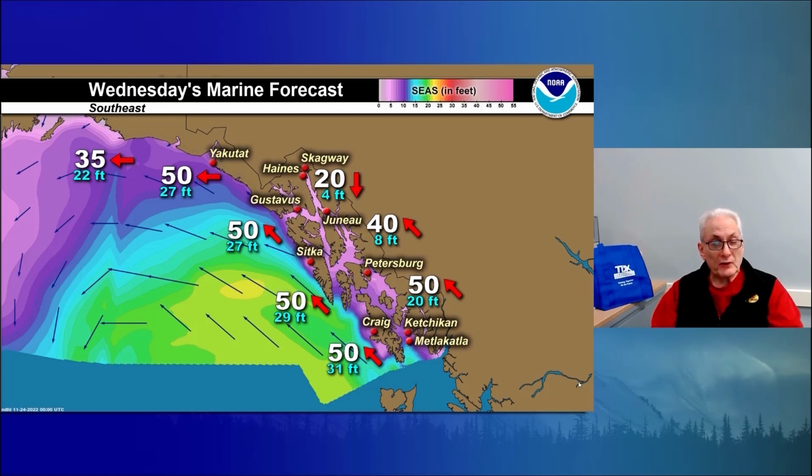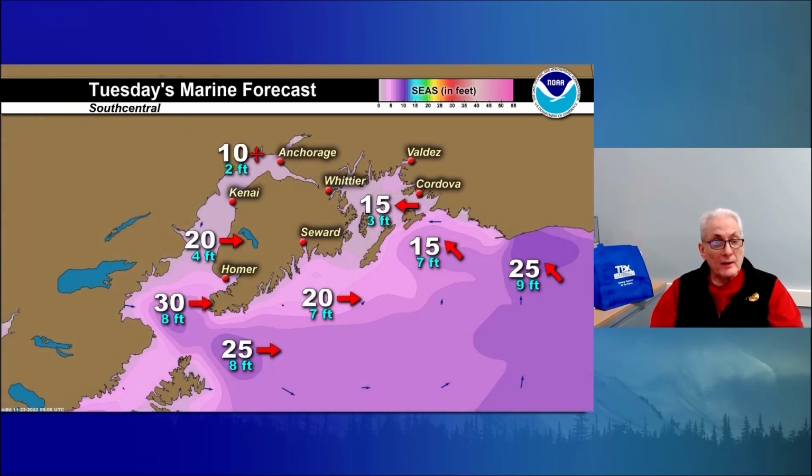Storm warnings also for Clarence Strait, southeast winds 50 knots, seas 20 feet. Prince William Sound, Tuesday, east winds 15 knots, seas 3 feet. Eastern North Gulf Coast, southeast winds of 15 knots, and west winds 20 knots for the western North Gulf Coast. Barren Islands, west winds 25 knots, west winds 30 knots for Kamishak Bay. And Cook Inlet, variable to west winds 10 to 20 knots.